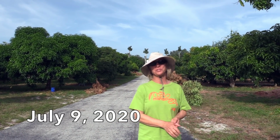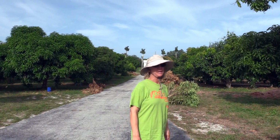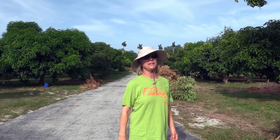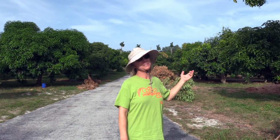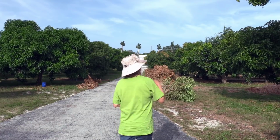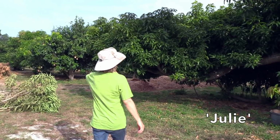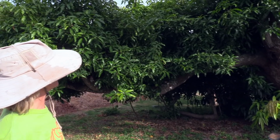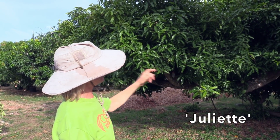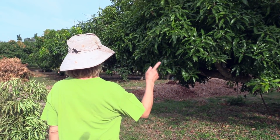So we're in the second week of July, and we've been getting a lot of questions lately about how many mangoes there are and where we are in the season. Unfortunately, we're toward the end of the season. But I thought we could just take a look, so you could see for yourself. This branch right here was loaded with Julie mangoes, and just over on the far side, closer to the center of the tree, is Juliet, and we have a few Juliet still hanging. No Julie at all, at least on this tree.